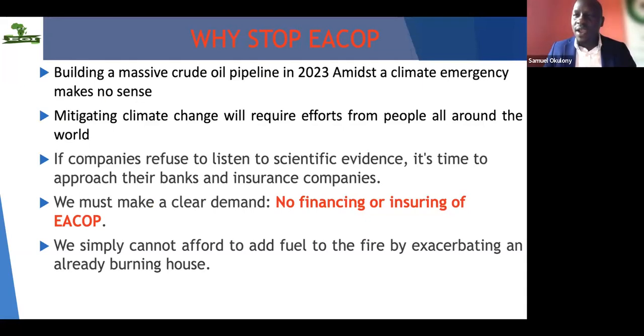We should be working towards bringing all efforts together to mitigate climate change. But if companies do not listen to science, that it's time to stop investing in fossil fuels, then let's approach their banks. Let's make our demands clear. Stop financing or insuring ECOP, because it's a climate bomb and doesn't work for the people, but makes just profit for the few individuals and for the companies to benefit.